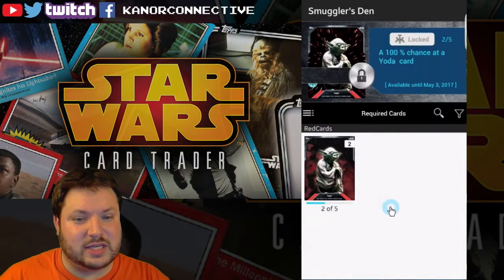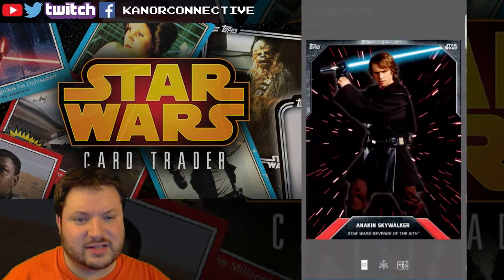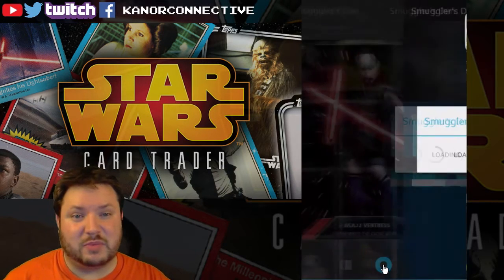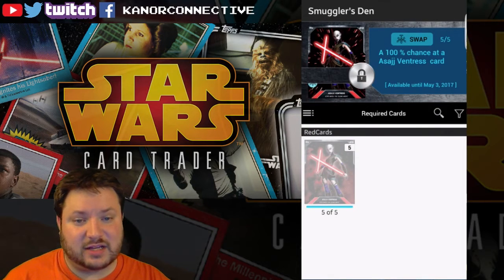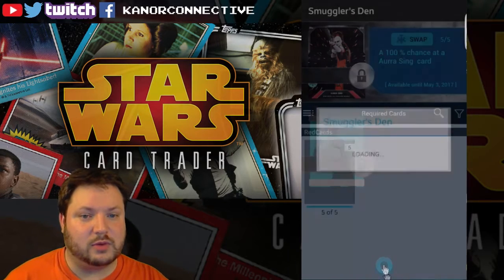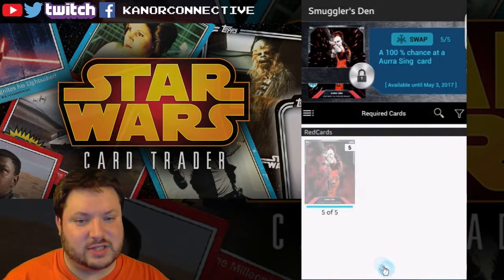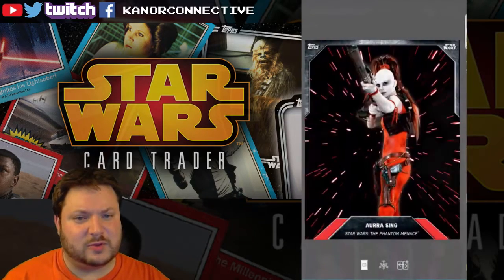So as you can see here, I need 5. Let's see if I can do one here real quick. So I've got some that I have exactly 5 of, but I don't want to meld those. Like the 2 Anakins and Ventress here, I have exactly 5 of, but I want to have 6 of a card, so I'll still have the actual 1 red one to keep, and I've got a Sing too, so I'm really close to a lot of these.